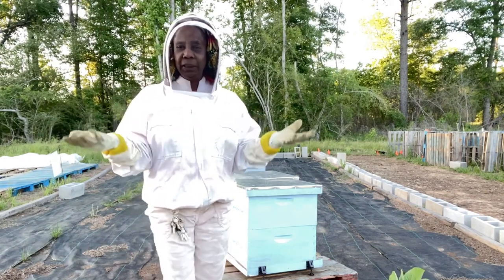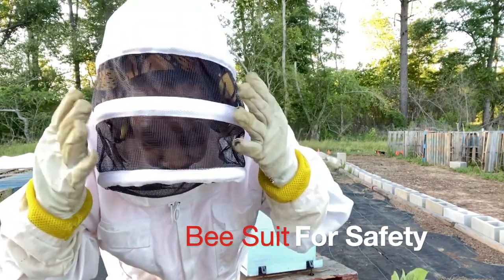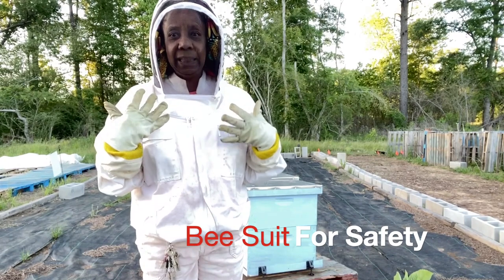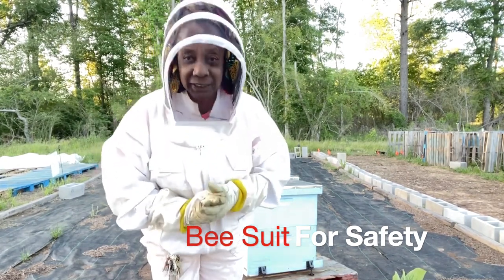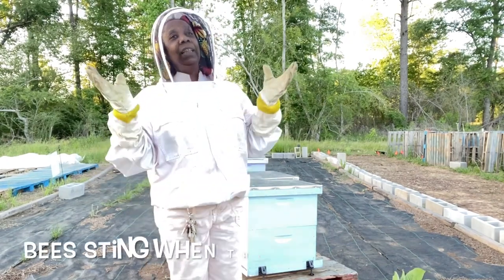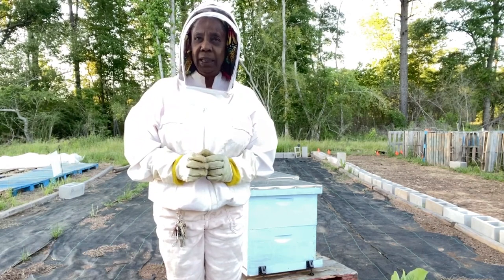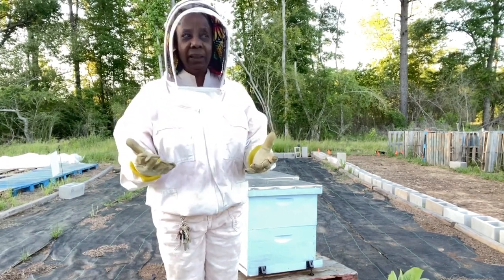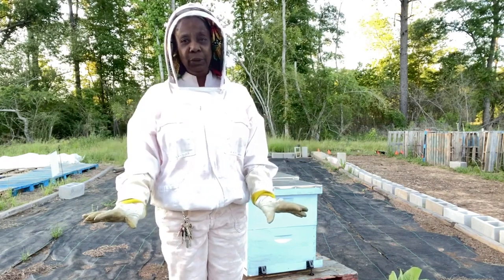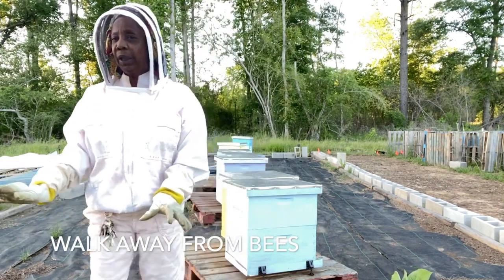I am wearing a bee suit, actually a bee jacket. It has a veil, which is screened all around so the bees can't sting me in the face. Because yes, bees do sting. But they only sting when they're afraid. So if you're around bees, the best thing to do is to stay calm and walk slowly away from them.